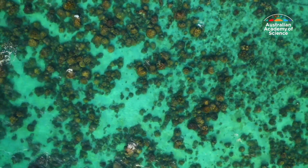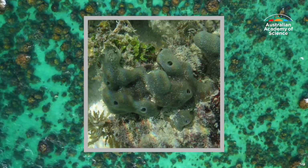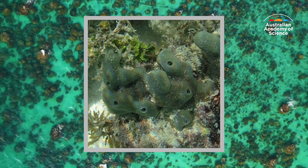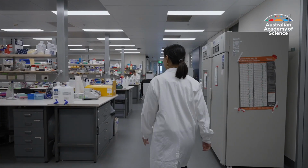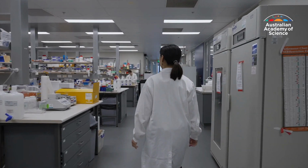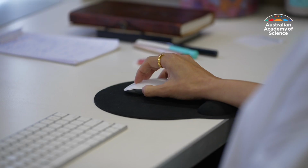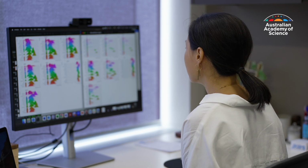It seemed a far-fetched idea. Could the DNA from a Queensland sea sponge shed light on one of the biggest mysteries in animal genomes? I was in a lab which was working on the sponge, so I guess that's where that idea came from. Associate Professor Emily Wong and her colleagues were determined to better understand a certain part of DNA sequences called enhancers.